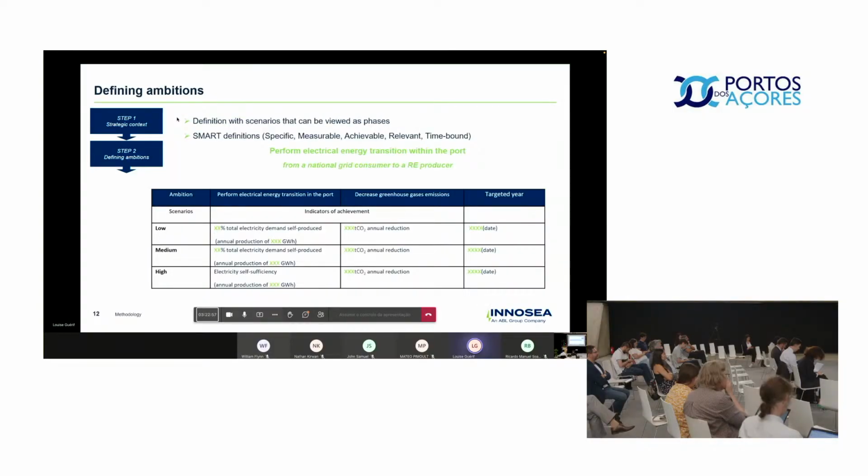So in the scope of the Portos project, the ambition chosen was to perform electrical energy transition within the port, as Matteo explained. So basically, from the port point of view, it's a little bit going from a national grid consumer to a renewable energy producer.